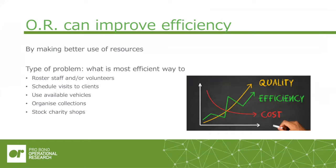Okay. One of the aspects of OR that I really like and have done ever since I discovered it years ago is that it can actually make things work better, and you can make better use of resources. And the sorts of situations that we've found it could be useful for third sector organisations is looking at the most efficient way to do things. And pretty well every charity has some paid staff, has some volunteers. How do you make the best use of them? Some charities, like for example Macmillan, have to schedule visits to clients, and that again is something we can help with, doing it in the most efficient way. Some charities have vehicles. What's the best way of using them?